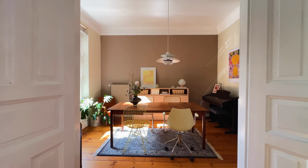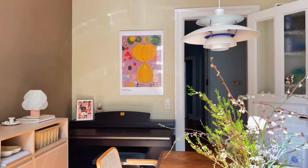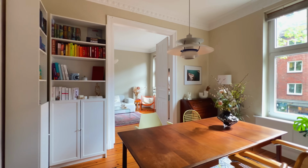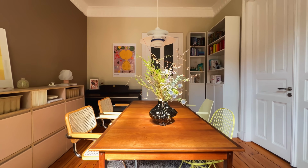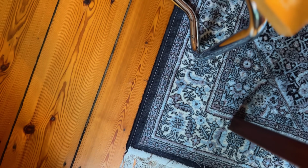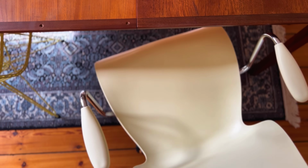The dining room area itself isn't too big, but it has a very classical and symmetrical floor layout that creates this harmony and makes it appear much bigger than it is. So in the center of the dining room we have a big table that just has this very authentic charm. You can see stains here and there, and it just has a very authentic and nice touch. And around it we have a lot of different designer chairs.